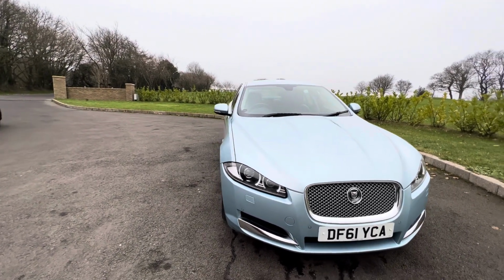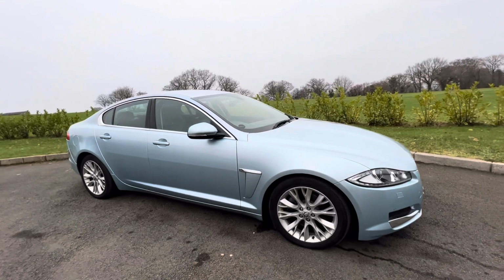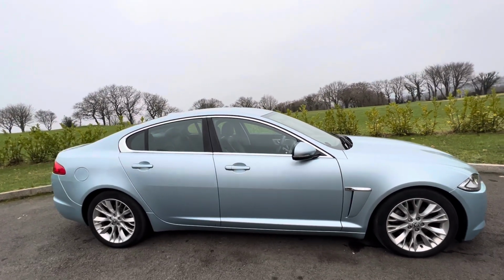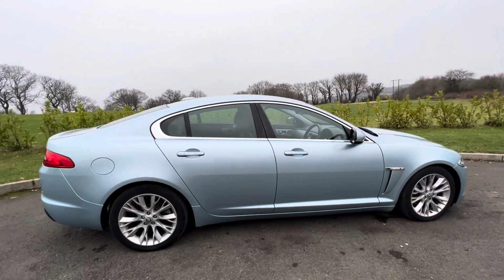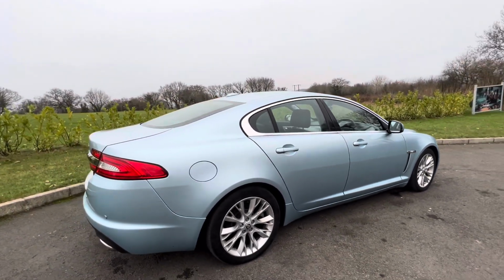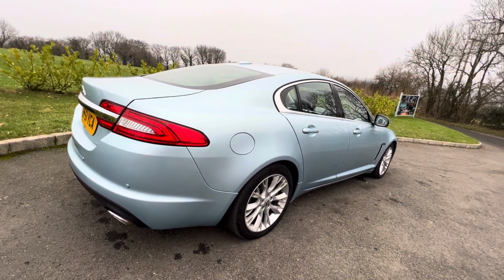Anyway, if this is for you, give me a call. My number is 07932 873 646. Our XF is available for nationwide delivery. Happy to take a part exchange. Let us know what you've got. Happy to deliver anywhere in the UK. But again, give us a call for a price on delivery. We'll work a deal out for you.